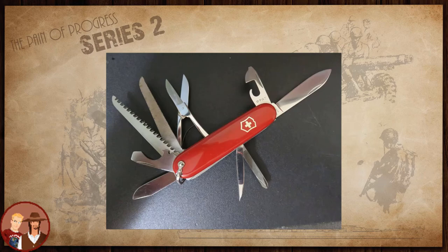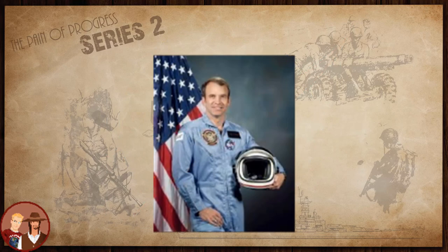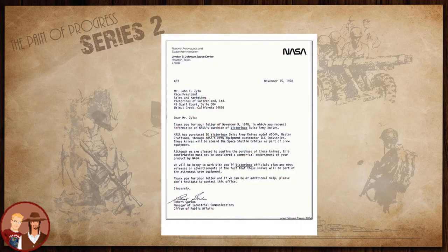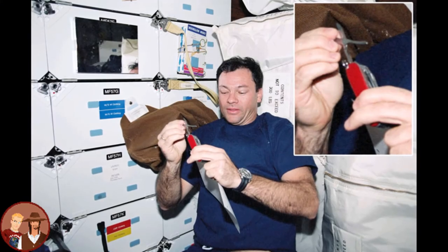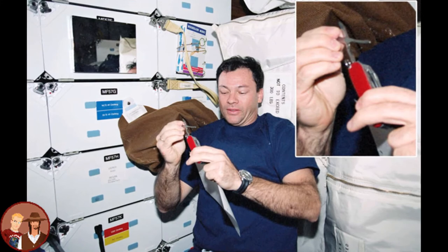In 1978, NASA ordered 50 of these knives, intended for use by astronauts aboard the upcoming space shuttle missions. In 1985, Edward Payton, the brother of astronaut Gary Payton, sent a letter to Victorinox asking about getting one of the now discontinued Master Craftsman knives after seeing the one his brother used in space. This prompted Victorinox to issue a special edition, celebrating their small contribution to the space program.